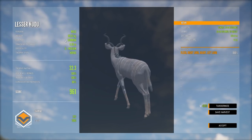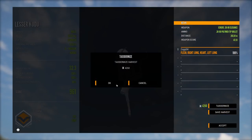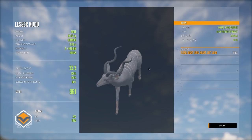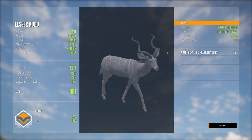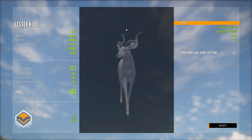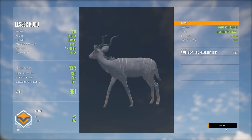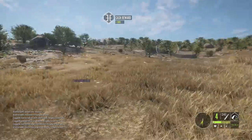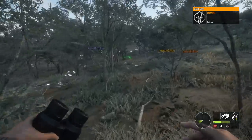961. 99.93 kilos. If I'm getting eaten by... Oh, that's scary. Just hear a lion come running by. Right lung, heart, left lung. Perfect shot on that thing. Well, I was talking about it's been a while since I've gotten a Diamond Kudu, and here we are. Diamond Kudu for the lodge. Just now.